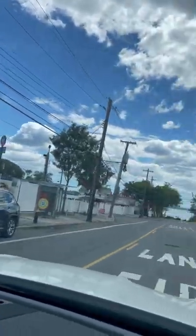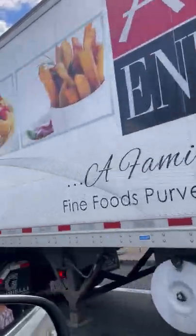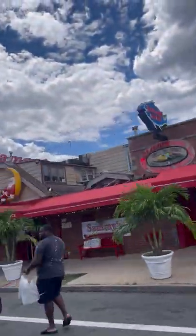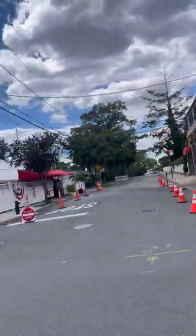Sammy's Shrimp Box. On this side again is Sammy's Fish Market. I'm gonna take a look in there and see what they have. I'm gonna show it to you as we go inside. Sammy's Fish Box is all over there.